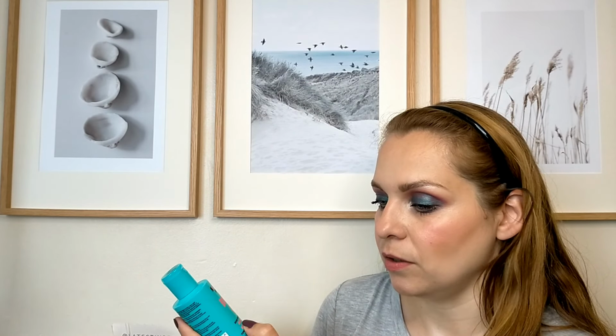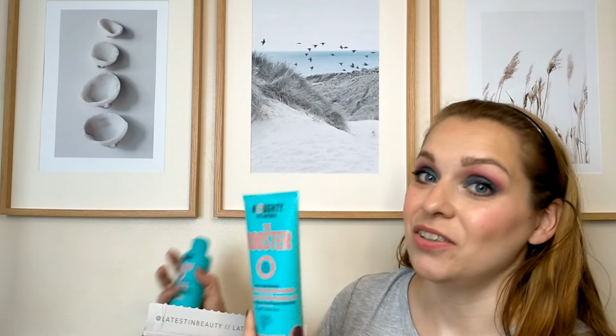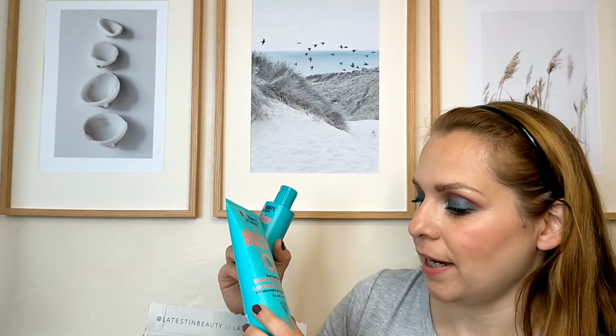Yeah. Then I've got a couple of body products. I'm very lazy in applying my body products, but I was so intrigued and I really wanted to try them. So I got a Naughty the Booster, which is a body serum, skin toning and firming. And I also got from the same range the body moisturizer, the skin tightening one.